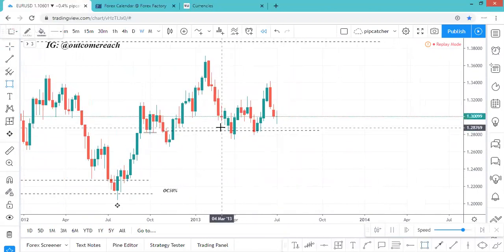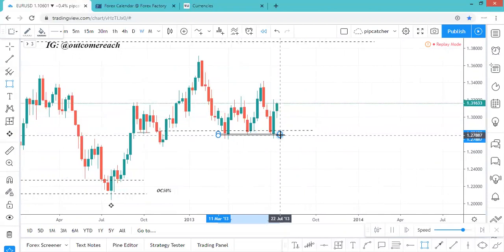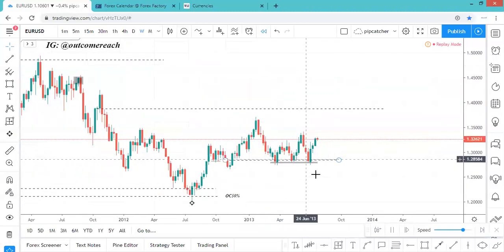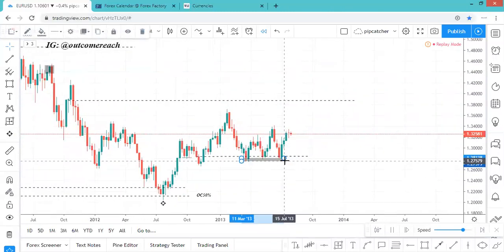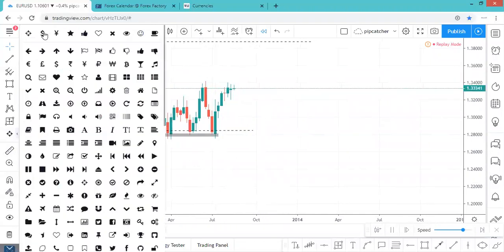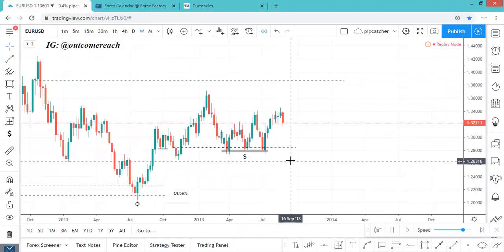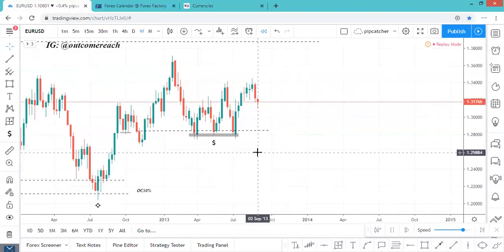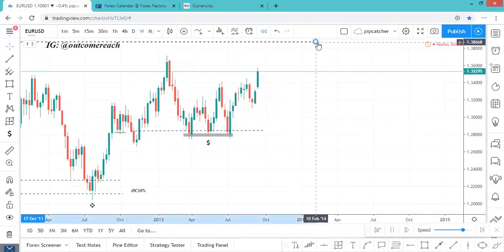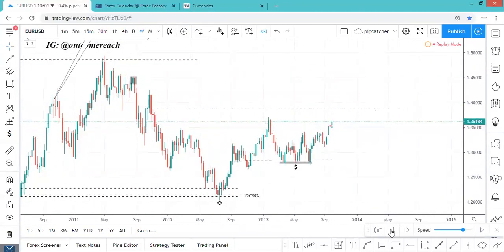But there is starting to build up a mass of liquidity right here. Oh, wow. There is starting to build up a lot of liquidity actually right here. So I'm wondering if the market won't turn around soon. The market won't change direction. Maybe up here, actually, we do have. So, yeah, let's do this now.